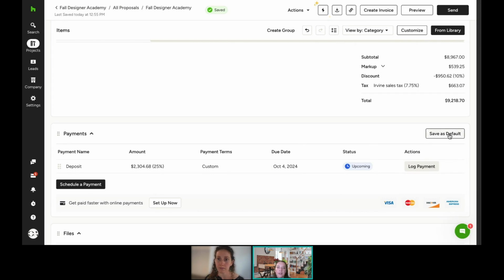And then I can save this as a default. So maybe on every proposal, I want to take that 25% deposit. I'm going to save this as my default. So now I don't have to remember to add it on future proposals.